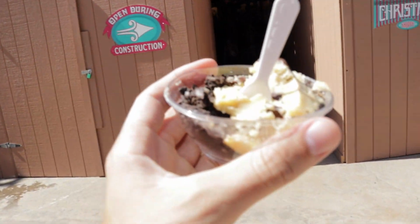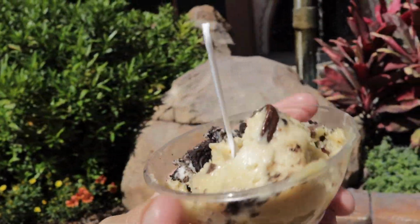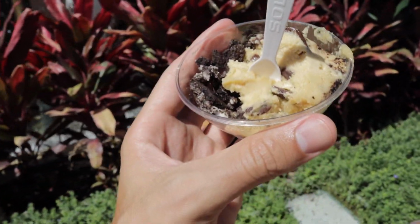Okay, so a little bit of an update on this. It is very good, and it is very worth the price. I think this was about $4, and then I could get a discount on top of that, so that was awesome.